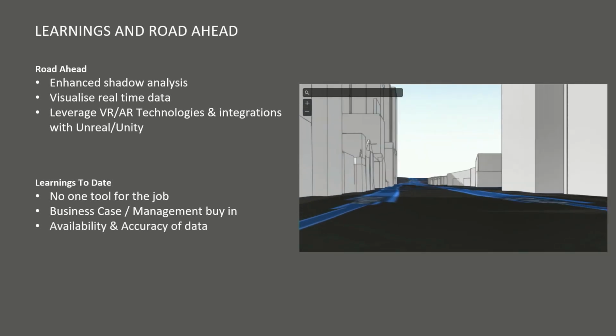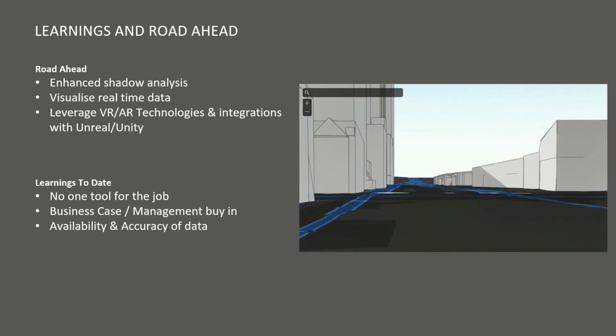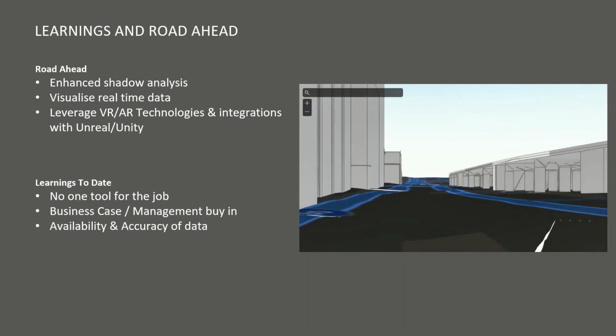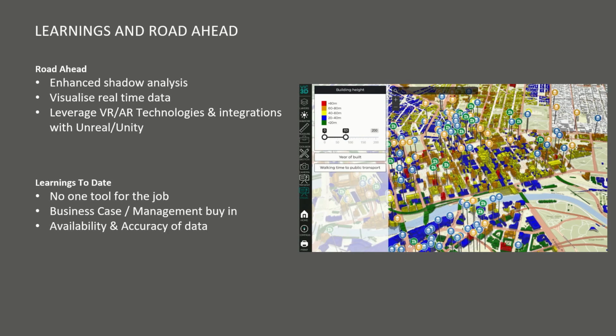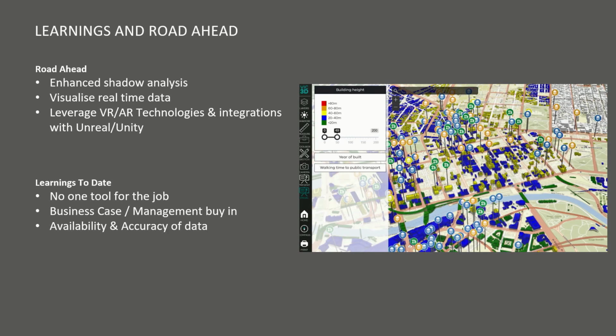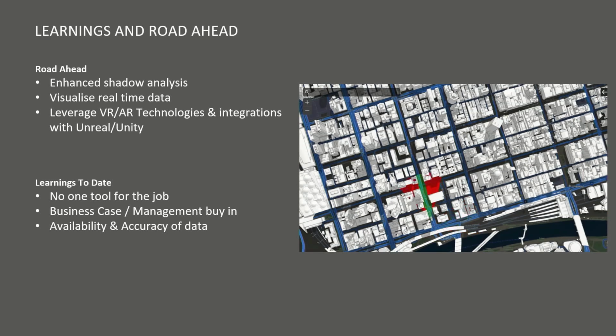Availability and accuracy of data. As much as we'd all love to have the highly detailed mesh models and textured LOD3 models throughout our applications, you only really need data as detailed as your business case demands. Going beyond that only puts unnecessary strain on your system and your budget. But that said, some of the data sets that are being produced by companies like Aerometrics are simply amazing, and it's hard not to want them for your application, to be honest.